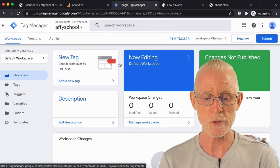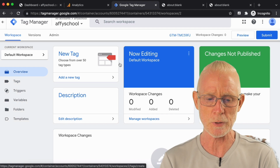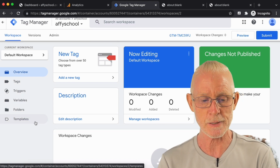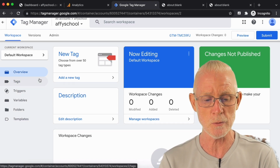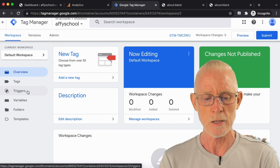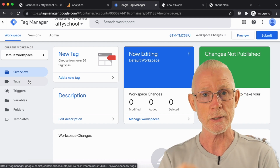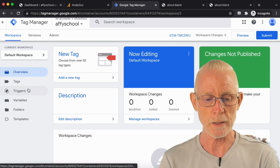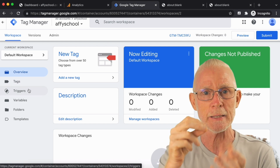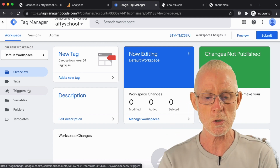So fortunately, Google's not changed this interface too much over the last couple of years, so it's fairly simple and straightforward. Over here on the left-hand side, you've got your basic menu, and you'll notice that you've got overview, tags, triggers. Forget about these down here, but the trigger and a tag, let's explain those. A tag is like your analytics tag. Your trigger is when does the analytic tag get run? What triggers it? You need to have those two set up.